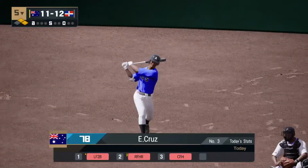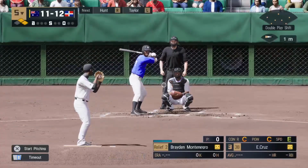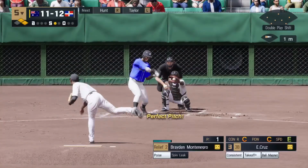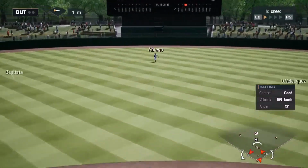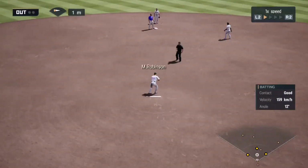Heading to the batter's box, Ender Cruz. They're doing a good job of building momentum here. Big swing at the first delivery for strike number 1. Strike, high in the zone. Behind in the count now, 2 strikes. Hit toward the pitcher. The center fielder comes forward. Into short center field, and that'll be a hit. It's a hit into center.